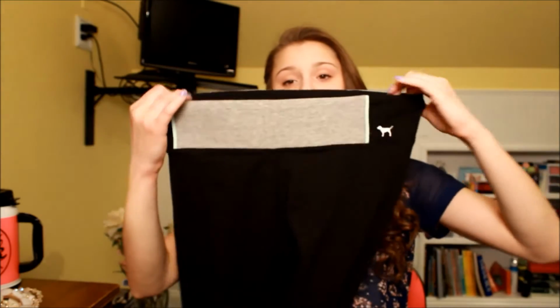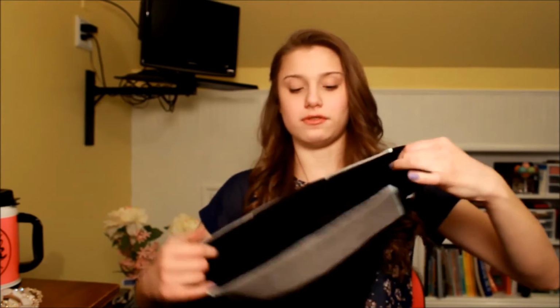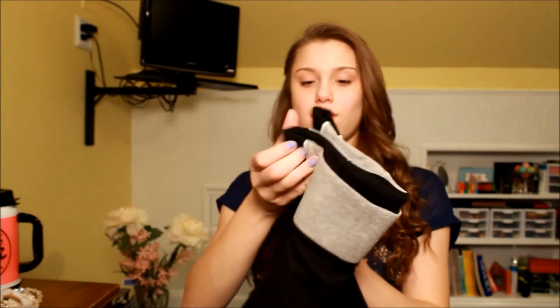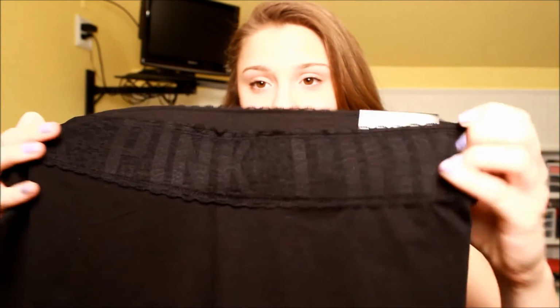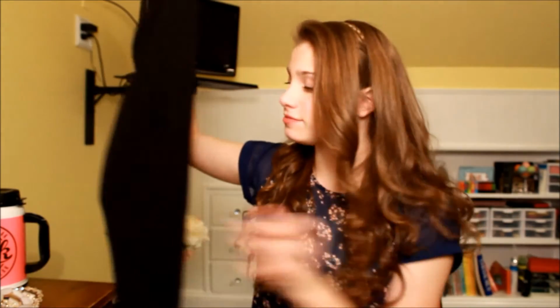So then I got two pairs of yoga pants. I got this pair with this waistband, and then this has a secret pocket back here, which I thought was cool. So if you need a secret pocket for anything. And it just looks like this, and I can wear these as yoga pants, or I can wear these as black leggings if I want to as well, and they're really good quality, so I got those. And I just got this pair, and they have a lace band, and it says pink. I don't know if you can see it, but they say pink, and they just look like this.